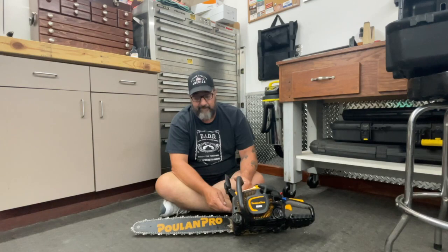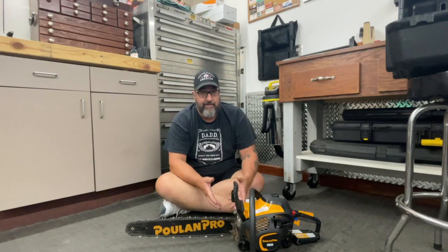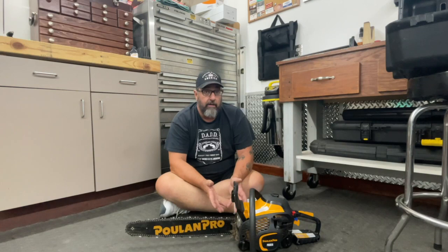And in all honesty, I would have really liked to have had a felling dog on each side because that would have sure been handy. And I don't think I can get that for this saw. So I'm just going to have to live with this one. My last saw didn't have felling dogs on it at all. So this was still an upgrade for me. Other than that, I had no problems.